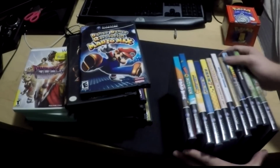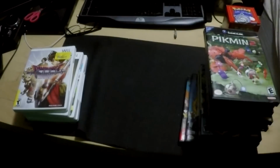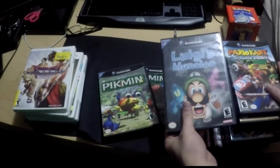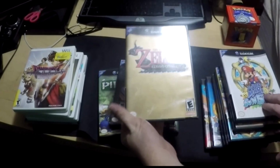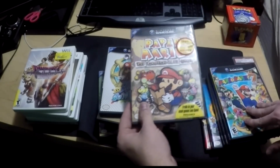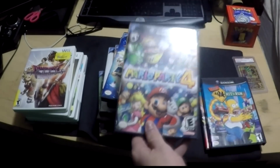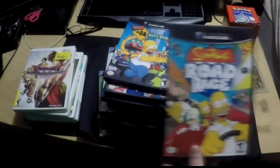Now we're going to go into the higher end games. Let me move these to the side real quick. Okay. We have Pikmin 2, Pikmin 1, Luigi's Mansion, Mario Kart Double Dash, Legend of Zelda Wind Waker, Mario Sunshine, Paper Mario, Mario Party 7, Mario Party 5, Mario Party 4, Simpsons Hit and Run, and Simpsons Road Rage.